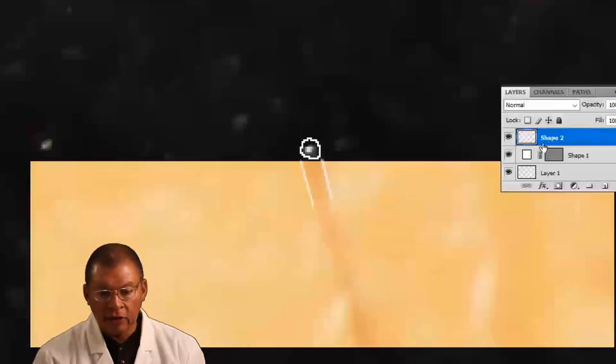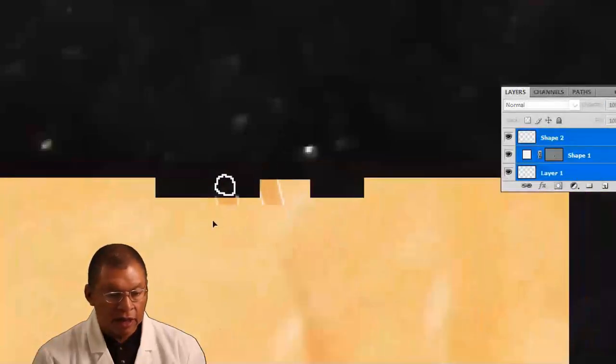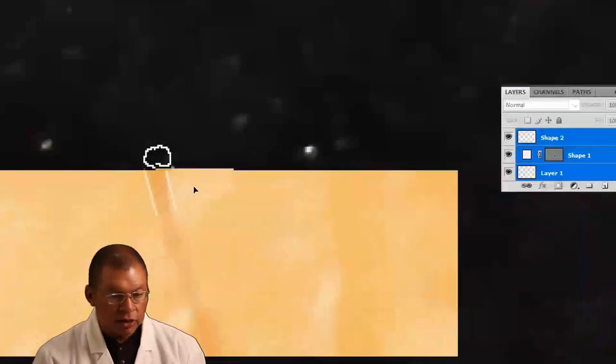Let's take this image and move it to another area. Let's take all of this and move it all at the same time. Maybe I can't move them all at the same time. Maybe I can do it this way. Now I should be able to move all at the same time. So let's move this to here.